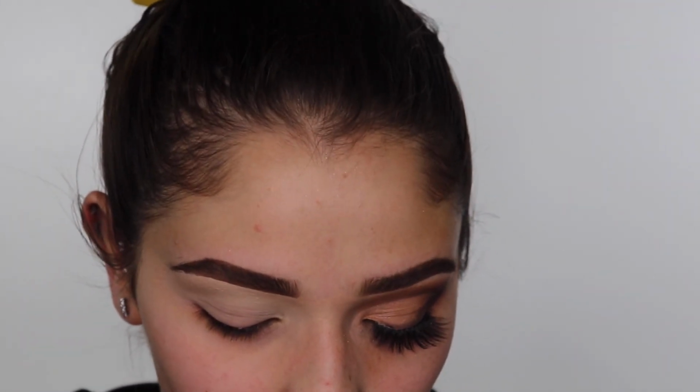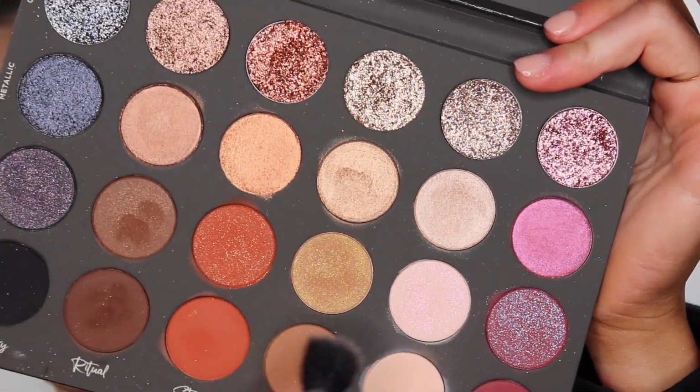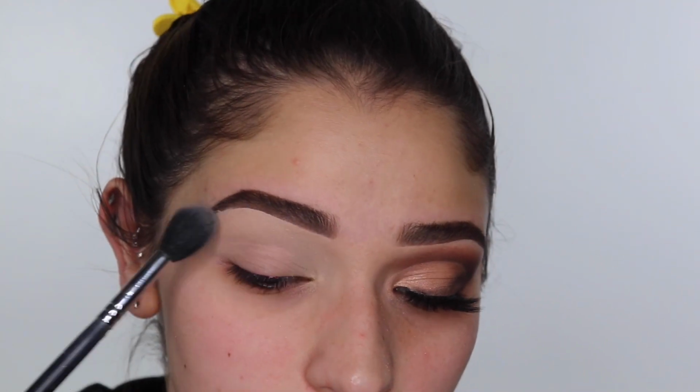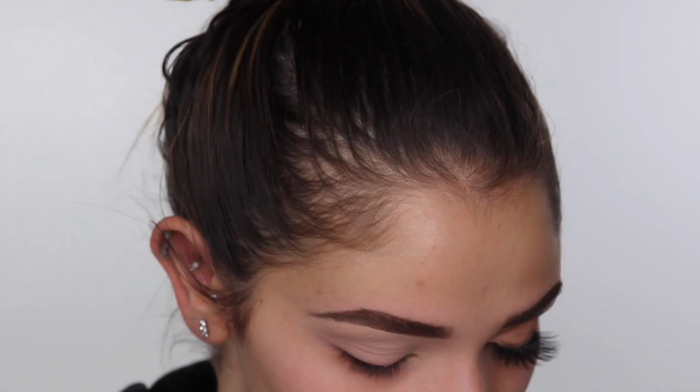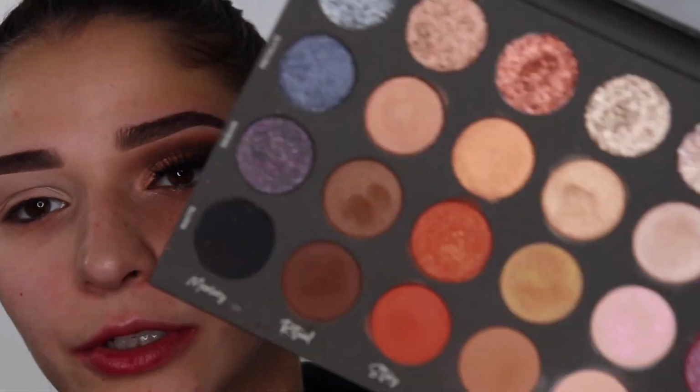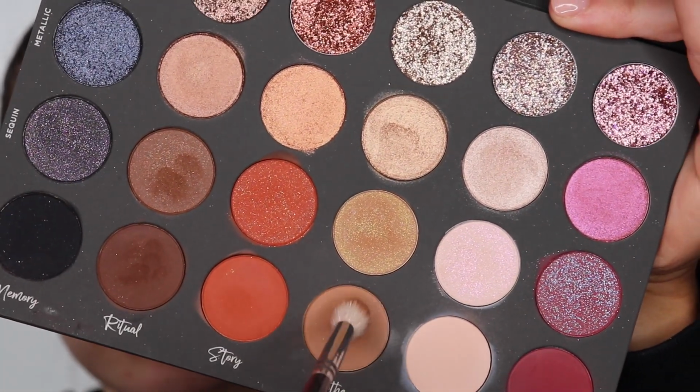So first thing I did was I just grabbed a fluffy brush. You can use whatever eye brush you want. I'm dipping into Matte Aura, and I'm literally just going to lightly, ever so lightly, set my eye. I'm going to go ahead and grab Soothe Matte, which is the shade right here.